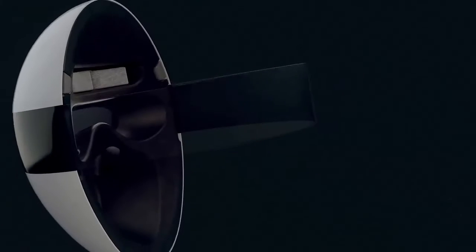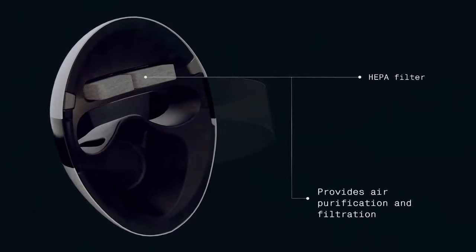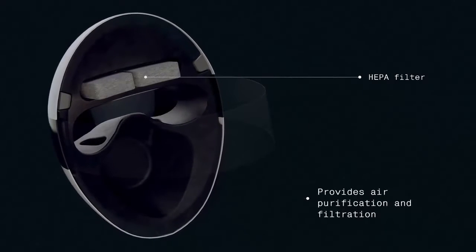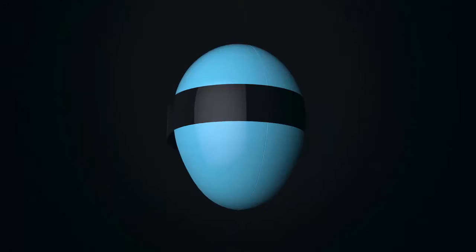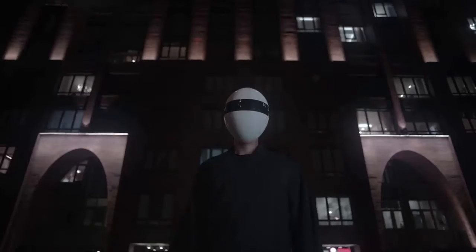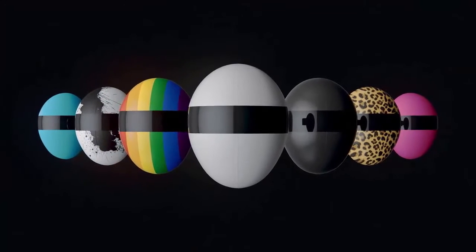Blanc adjusts to individual anatomical features of the face and head, making for a supremely comfortable fit. Blanc is 1,000 masks in one. Its front panel is changeable with any material, color, and texture, depending on the message you put out there. Choose your Blanc.